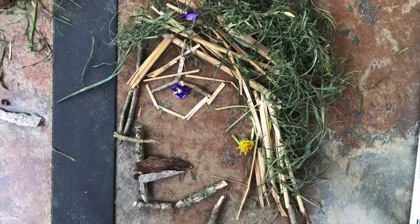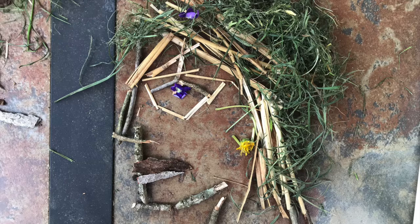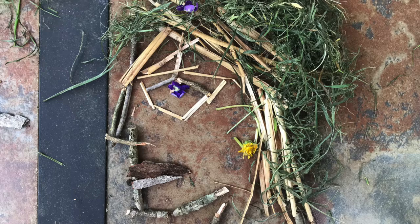All right, artists, so here is what I ended up doing for my side view. As you can see, I just disassembled everything that I had the first go round. I still used sticks to create the outside shape of the side of my face. I still used the straw and the grass for my hair. So a lot of the same things that I used were objects that were the same this time. It just happened to look different from a different perspective.